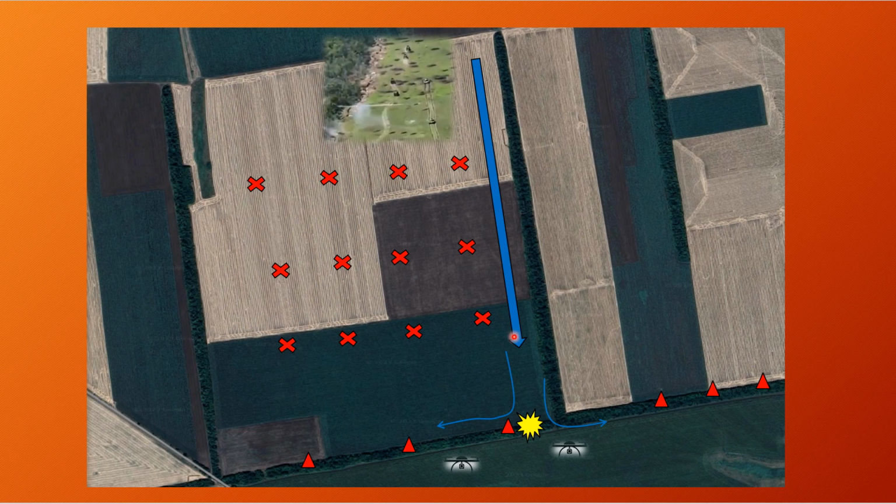And the idea is that they then reach the far end of the field and crash into the tree line, dismount all the troops, and then they fan out, secure the breach, and then they start clearing the tree line to the sides, and then they can pour in more troops as needed.